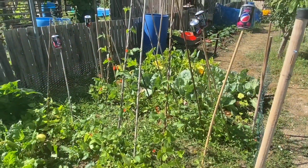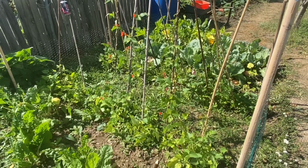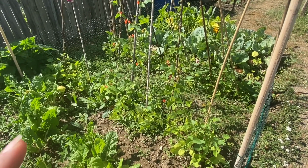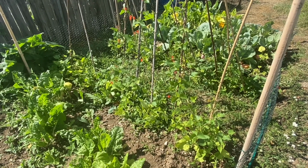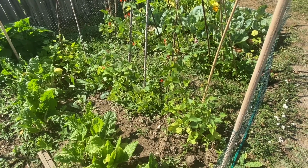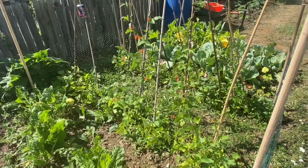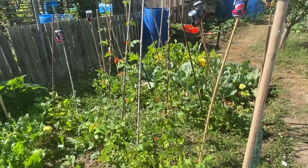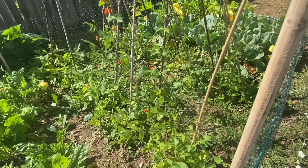And finally our runner beans are actually starting to grow. Now we had trouble with these because first of all they all got eaten by the rabbits, but they did grow back and we planted more seeds, so these ones up here are a little bit behind, but they are starting to grow now, and get flowers on, which is nice.